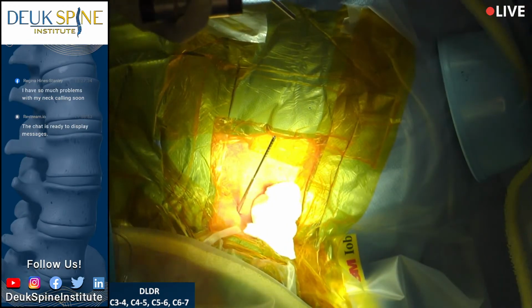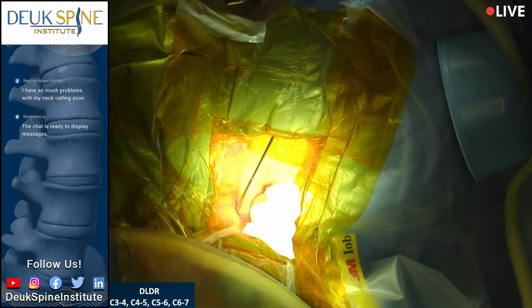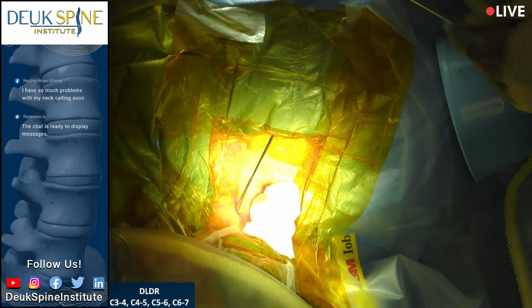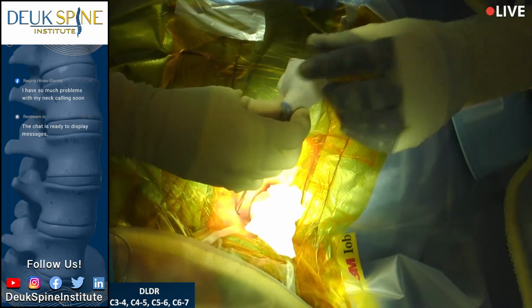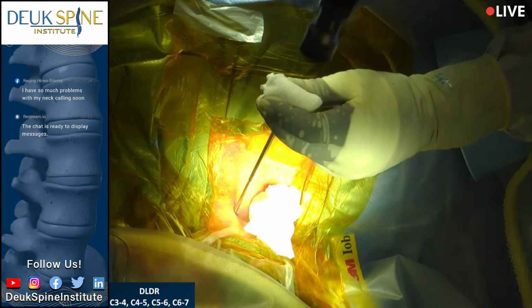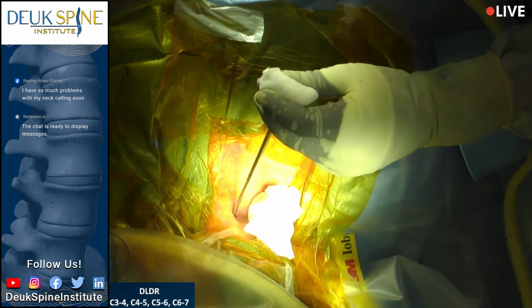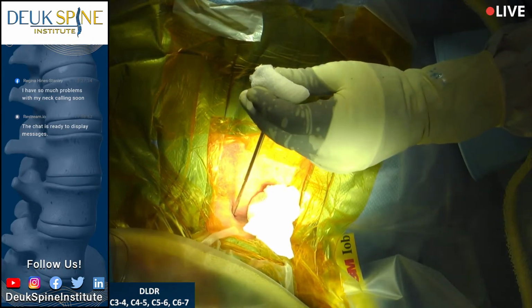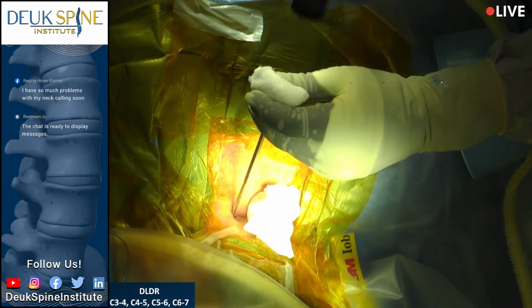So that you can feel the tube is right up against the front of the spine. That's great. We're going to advance the tube down. Thank you, Luis. A little inline. I can see the tube moving. It's doing what I want it to do.